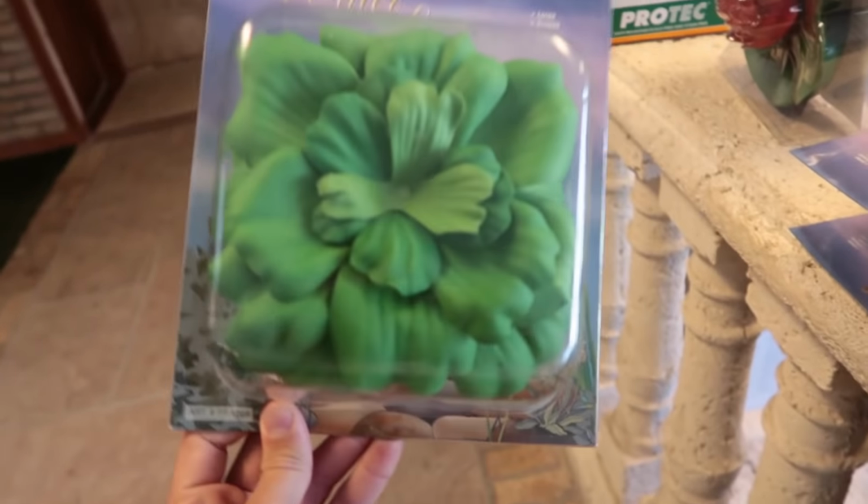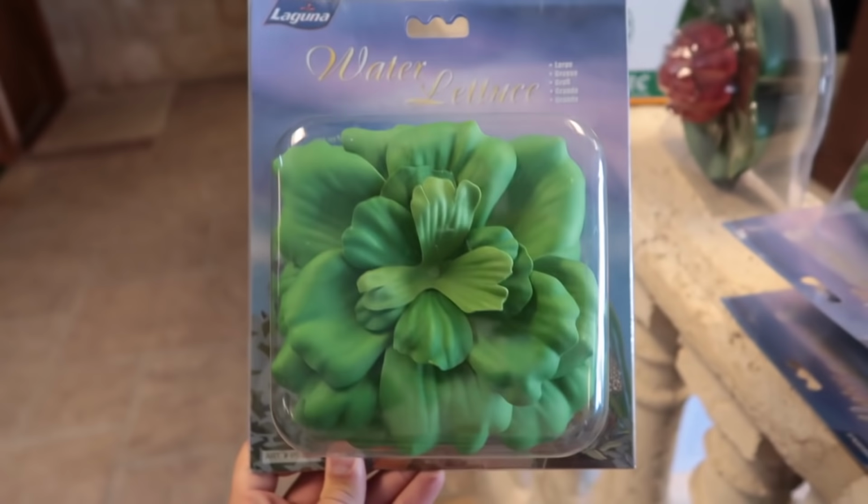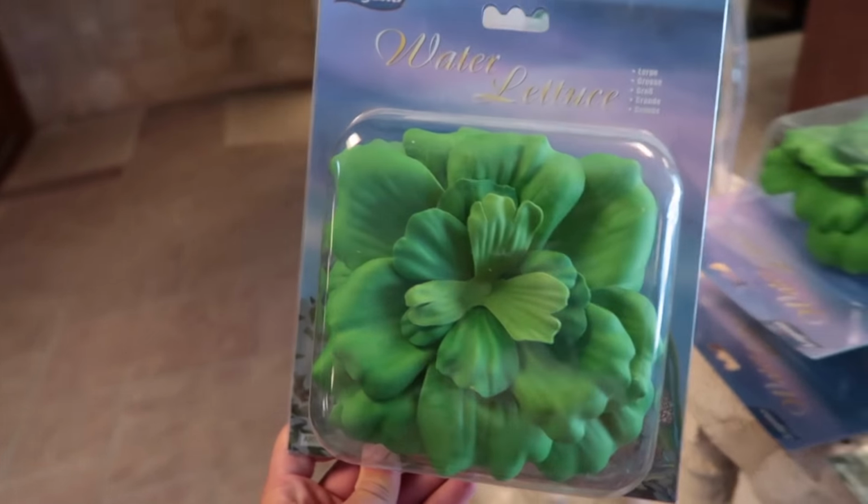Hey, there's the artificial water lettuce. I actually have the real water lettuce in my pond, but this is actually something that turtles can't eat. And if they do eat it, I don't know what might happen to them.